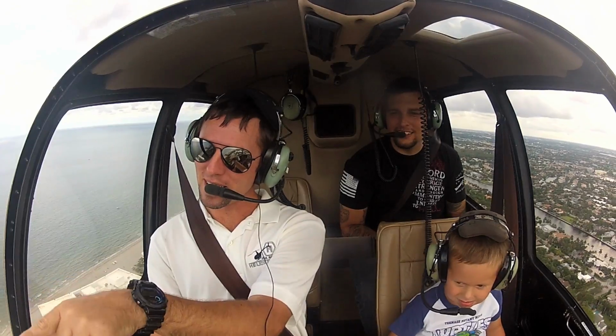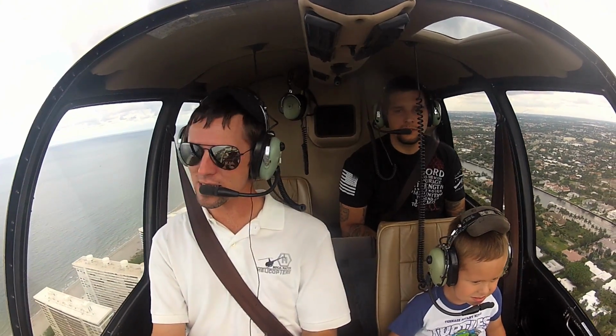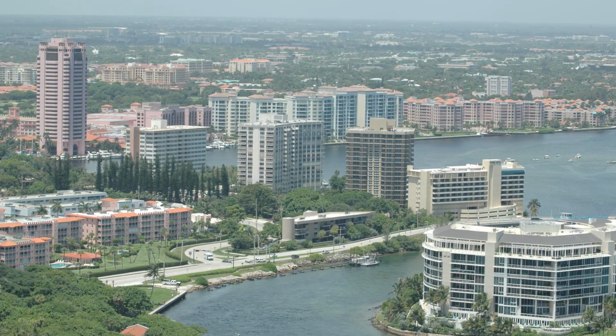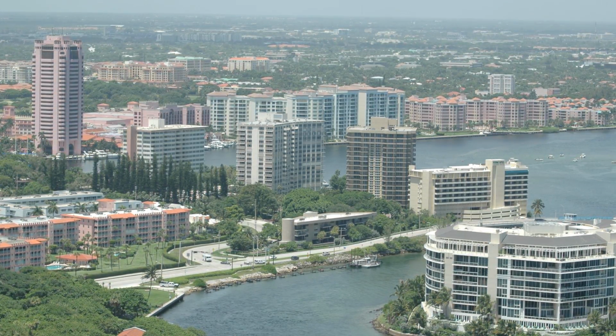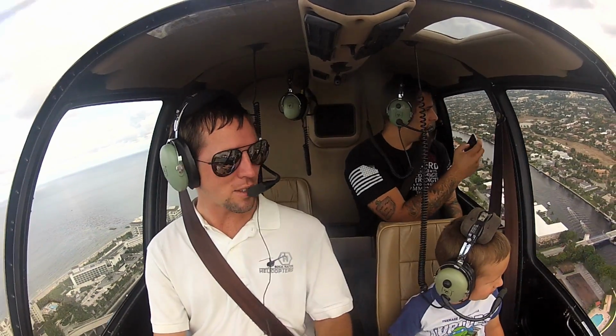But here we have the Boca Inlet, the mouth of the Rat, as they call it. Leads right into Lake Boca Raton. That big pink tower, pink building there, that's all the Boca Resort.